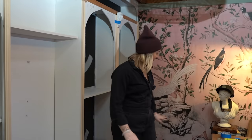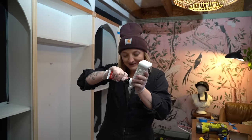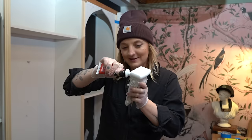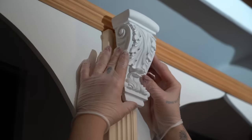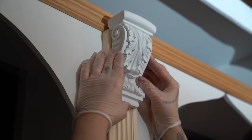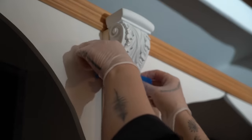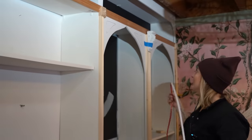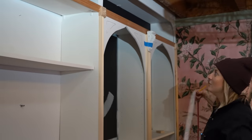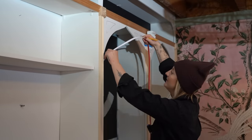All right, corbel number two. All right, there you go, Mr. Glue. Get you on there nice and gloopy. Okay, and this is going to go just above. There it is, corbel number two.